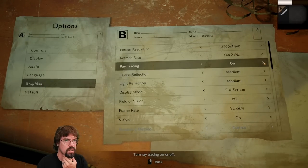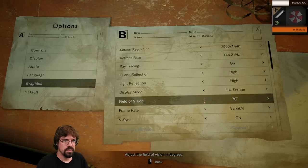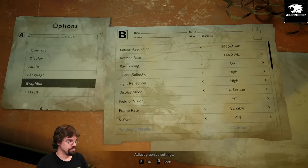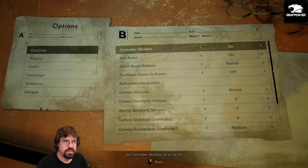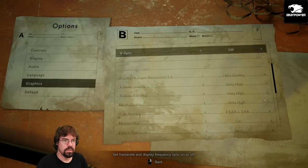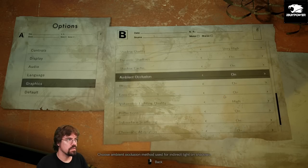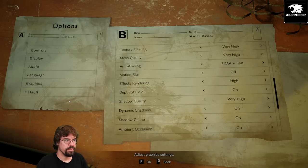Graphics on. Field of vision, let's put that at like 90. Okay, let's try that. Oh wait, before, can anything else be turned up? Looks like everything's on that should be. No, nobody likes motion blur. Okay.